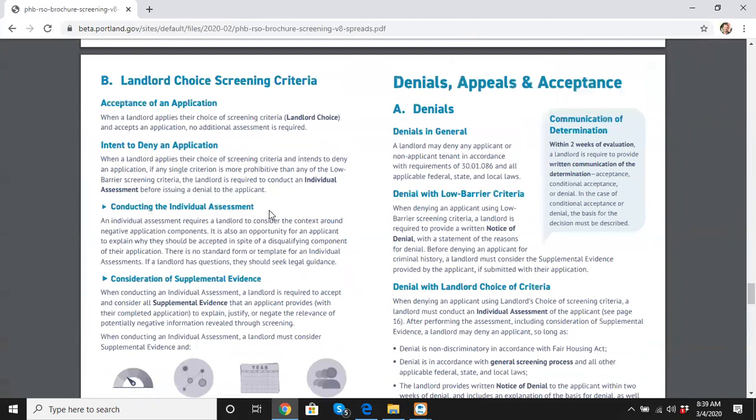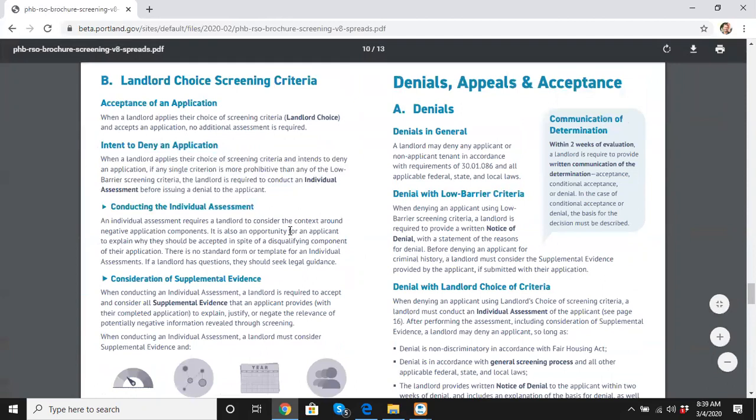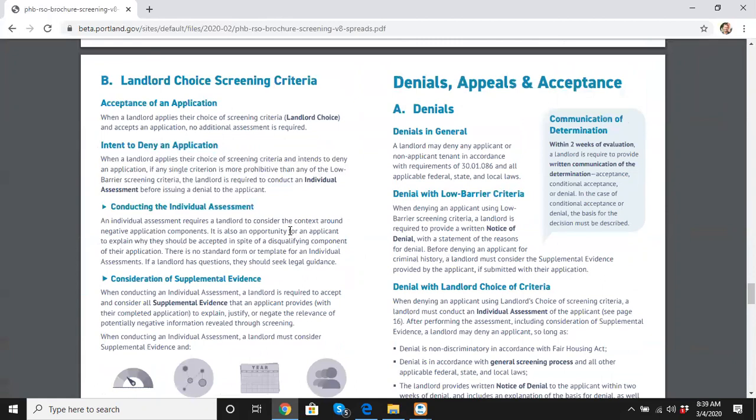But what we have to do is that after a tenant doesn't meet our screening criteria, we have to send them a written assessment, which we do already with our adverse action letters, stating why they didn't meet the screening criteria. Do those need to be mailed as well, U.S. mail? No, they don't need to be mailed.